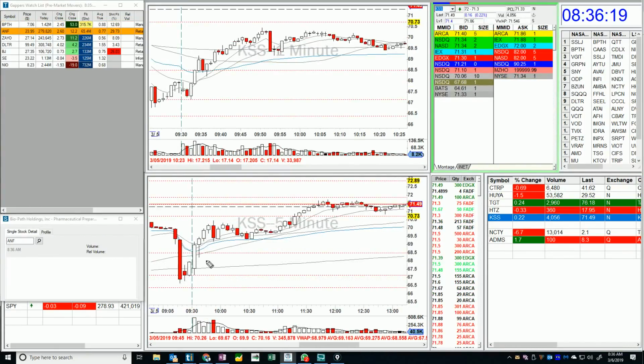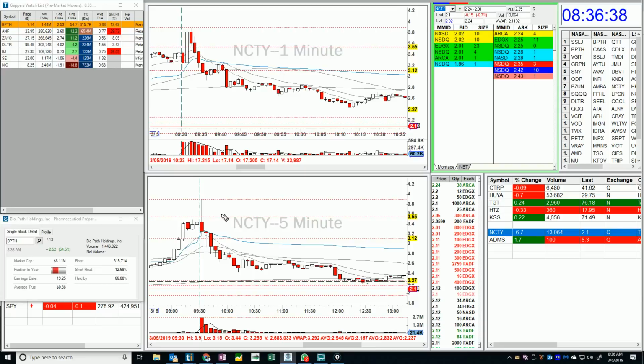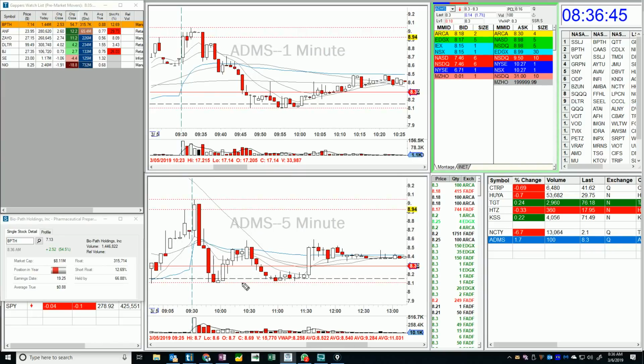Kiss had a good opening range breakup, but again, just wasn't clean enough. I didn't like the way it was trading, but if you had a good entry, it went on a really nice grind here towards the top. So also traded clean, not as clean as Hertz and Huya and CTRP. NCTY didn't do much. Again, just kind of burned out here, just went flat. Next we have ADMS, also didn't do much, just kind of dropped here. This was shortable though. You could have shorted this stock, but I didn't like the price action. It was not clean at all, not something you wanted to be quite involved with.